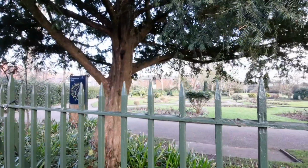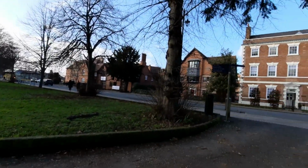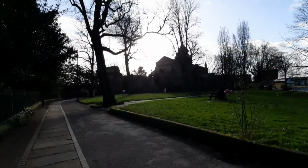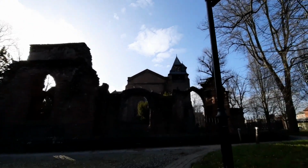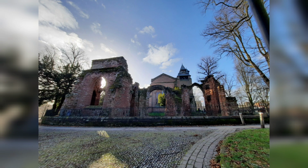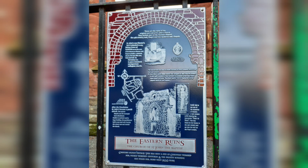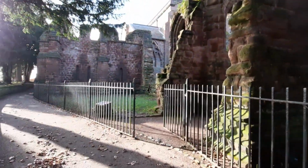As you can see from the blue signboard, this is still Grosvenor Park. It's the other end of it. The signage just here no longer shows the amphitheater. In that case, I divert in here because I see something interesting ahead. Looks like some kind of ruins. Eastern ruins.